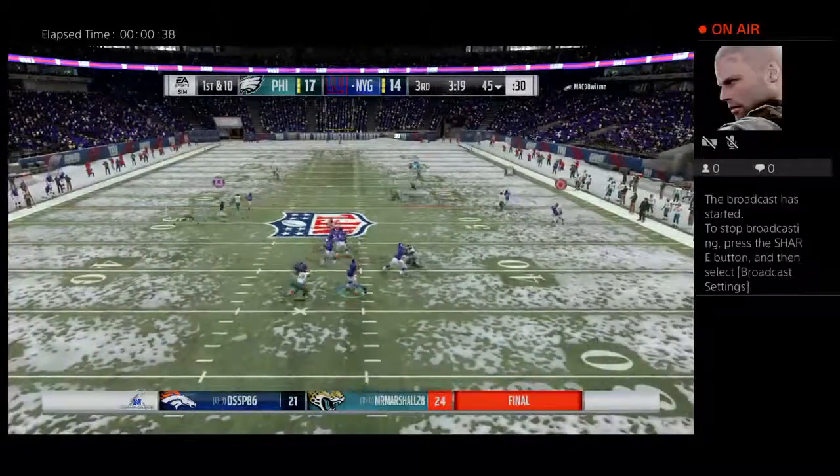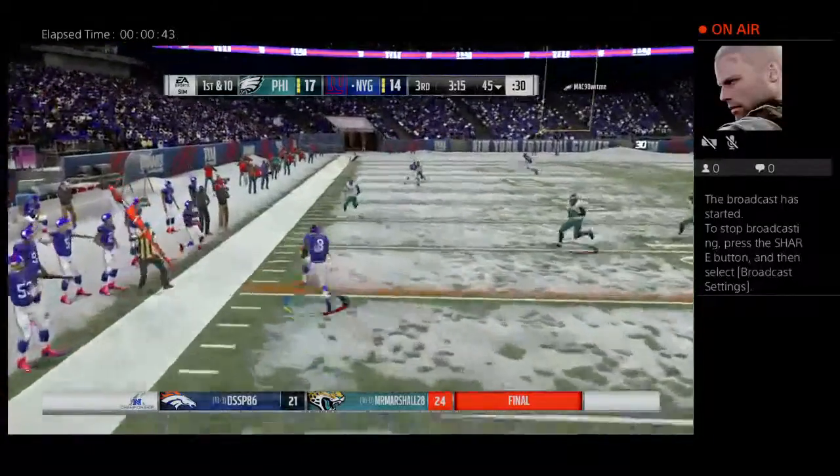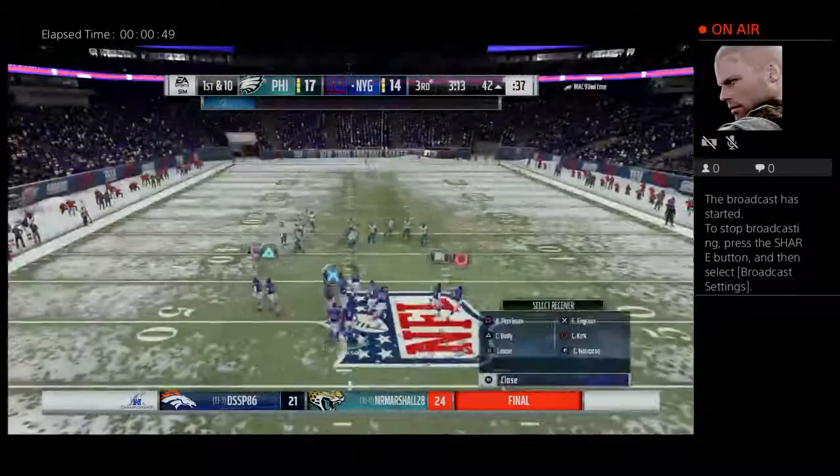Trying to shake off the interception from the last drive. He'll look to throw. Forced out to his left. And he'll be out of bounds just shy of the 40. Right off the bat, it's a first down to start the drive, 12 yards.